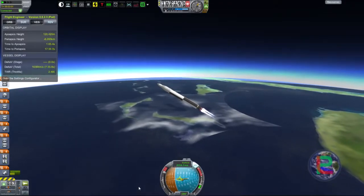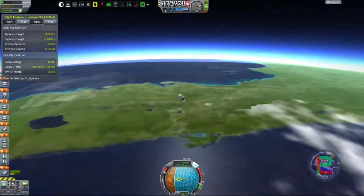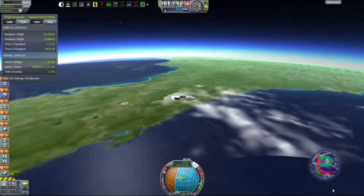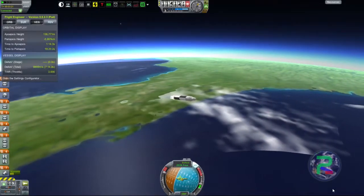Another interesting thing about the engine that I'm using is that it is actually the engine that was used on the Atlas rockets during the Gemini program to do spaceship docking and stuff like that.